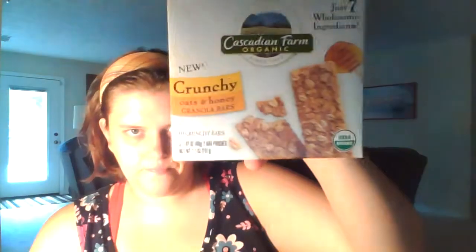Today I'm doing Cascadian Farms. As you can see, they sent me a whole box of stuff. Cascadian Farms is an all-natural company founded in Washington. They are organic and have been around since 1972. They are USDA organic. Simply delicious. This particular one has 7 ingredients in it.